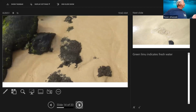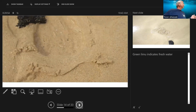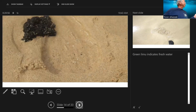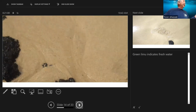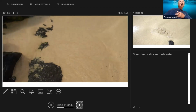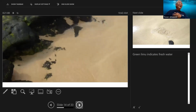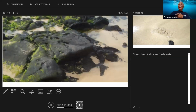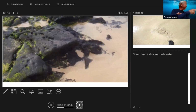Freshwater, that's the terminology that Kupuna use. Today, modern science is recognizing the importance of that water to the shoreline and to our Limu. And so it's giving a label of SGD, submarine groundwater discharge. Everybody heard about that? Submarine groundwater discharge? This is an important source of nitrogen to feed our Limu.